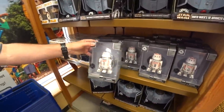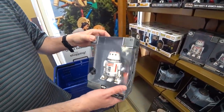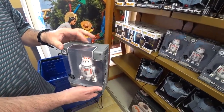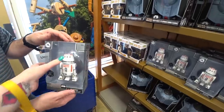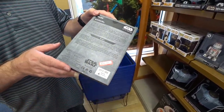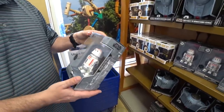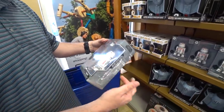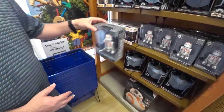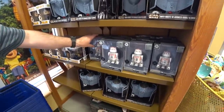Look at this. R5-D4. Now this looks real. This is heavy. It's a diecast collectible? This is the Star Wars Elite series. Yeah. Normally $30, $12.99. Really nice packaging. Collector's case. Comes with a stand. They have this one. I know that they also have Rey and Snoke.